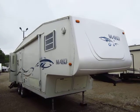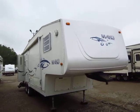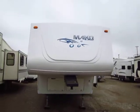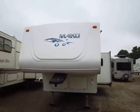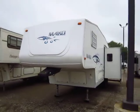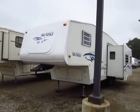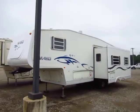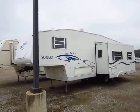An '03 Mako just came in here at Haylett RV of Coldwater, Michigan. Roughly about a 27-foot rig. Very comfortable half-ton tower. Big rear living room and slide out. Perfect little couples coach for jet setting around a little bit. If you're kind of thinking of getting started in RVs, this wouldn't be a bad option.